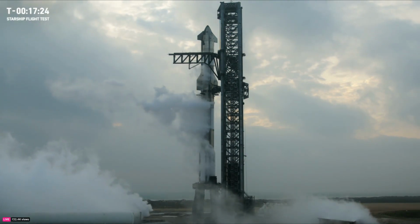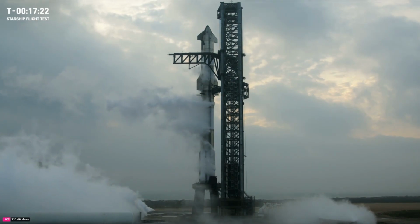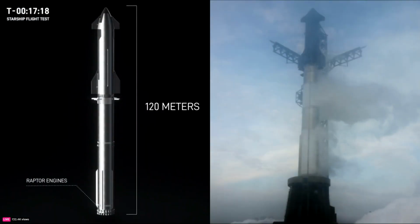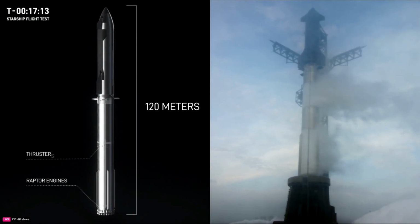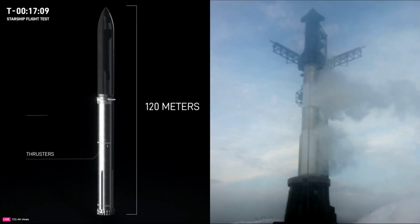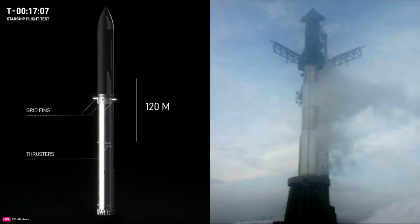vehicle ever developed. Starship is comprised of 2 elements, the ship, which has 6 Raptor engines, and the Super Heavy booster, which has 33 Raptor engines. Starship is capable of about twice the thrust of the Saturn V rocket, and with future engine upgrades, it will actually be three times more powerful.